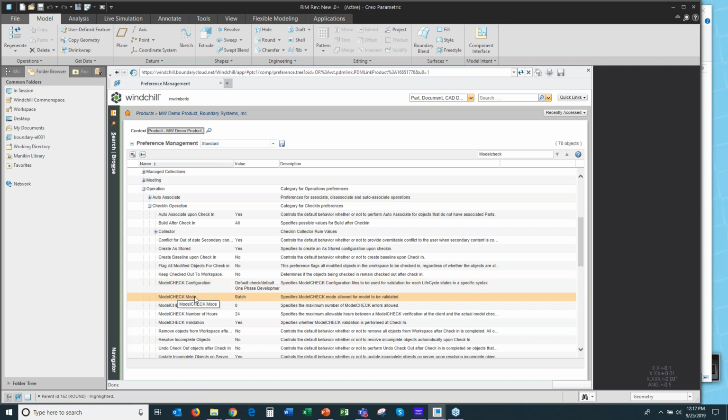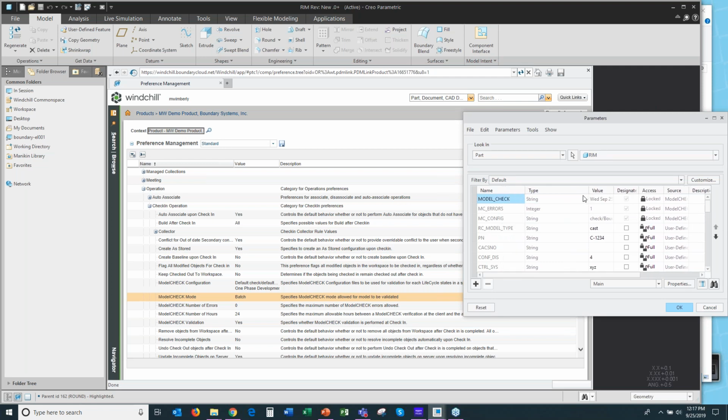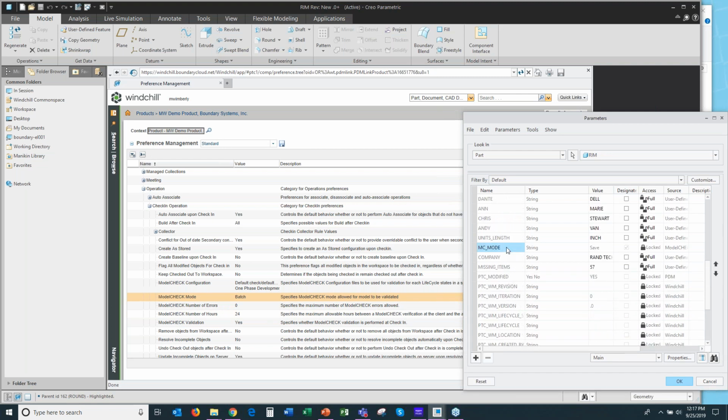Now, there is a parameter in our model that is called ModelCHECK. So if I go into parameters, there it is, MC mode. So this MC mode corresponds with this one here. So right now, what I'm saying in my Windchill is that in order for this to be checked in, the method that ModelCHECK had to be run in is batch mode. Mine currently is in save mode.